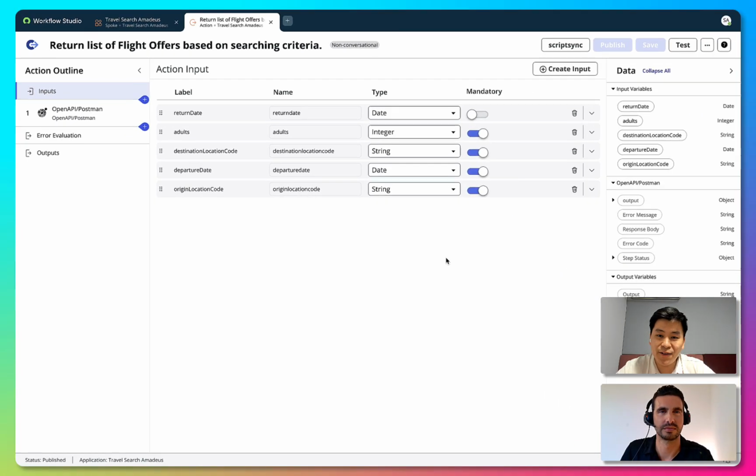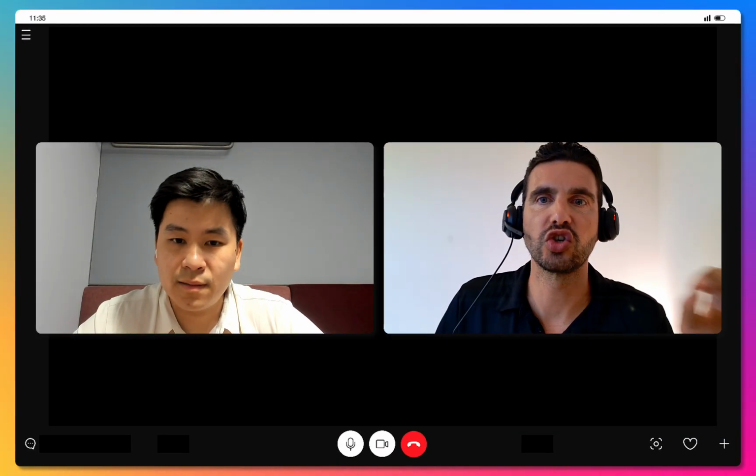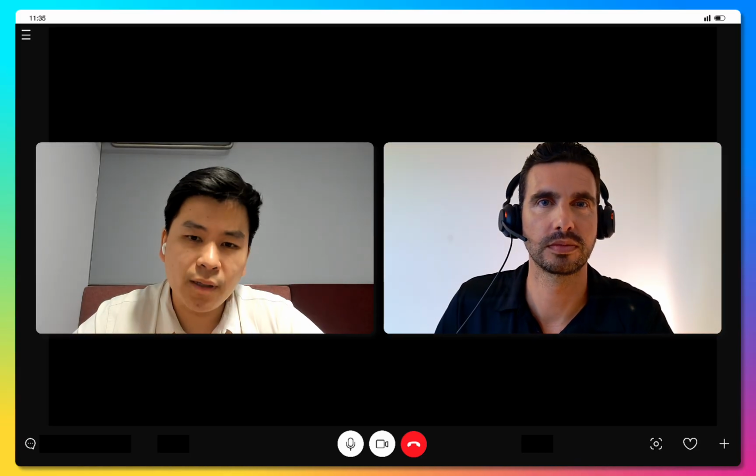I see. Now it all makes sense to me. So this integration is the action that the AI agent will know how to access and pass in the right values accordingly, correct? Absolutely. And the agent will actually automatically map all the input from the request, like we said, the destination, the travel dates, and call this integration just like any other tool. Okay.